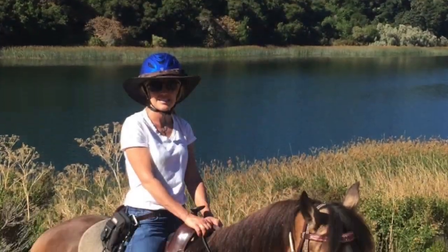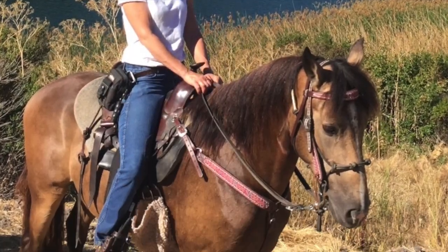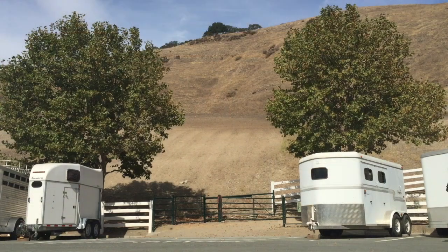Going to give you some tips on gaited horses. So I had a recent question if you need a specific saddle to ride a gaited horse. The answer is no. You do want to make sure that the saddle fits the horse and that it does not interfere with its shoulders or its hip motion, but you do not need a specific gaited saddle.